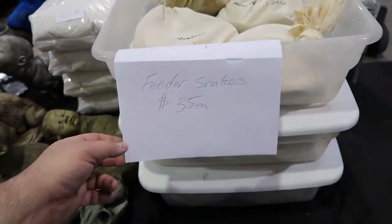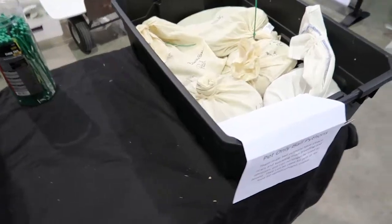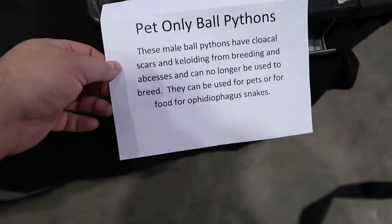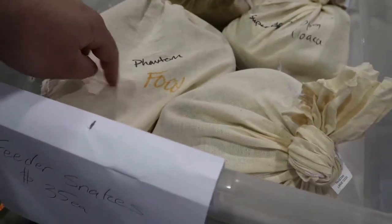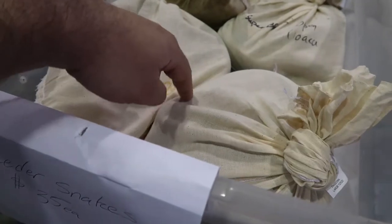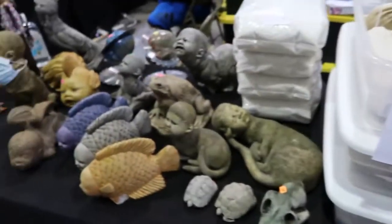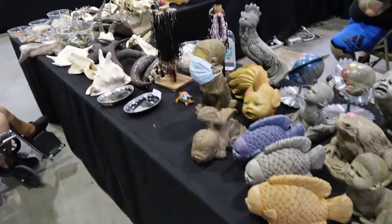Feeder snakes. Pet only ball pythons. Pretty cool stuff.